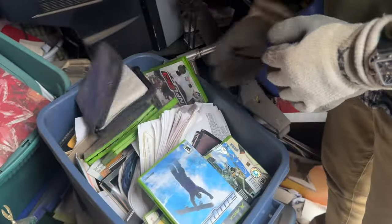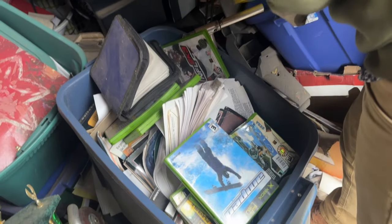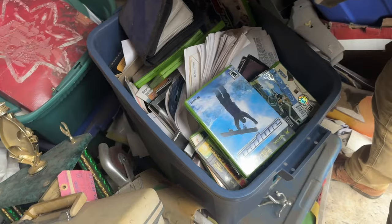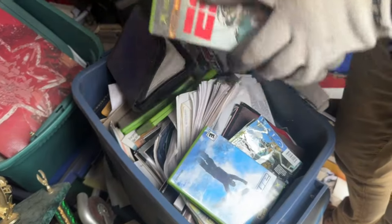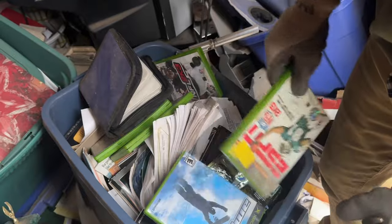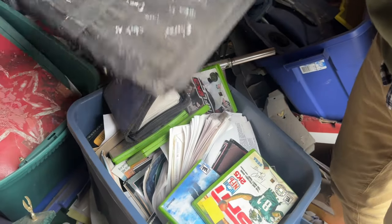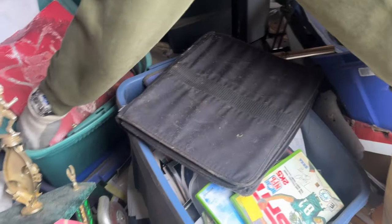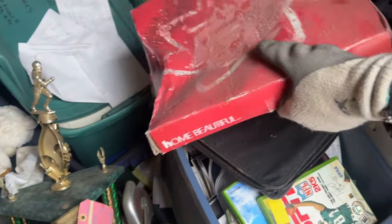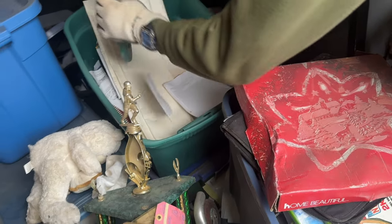Space Jam. Soundtrack. I like these people already. These are my people. Let's see, is that in there? All right, so we're gonna be on the hunt. I'm hopeful for sports cards if we got a kid that has video games or grew up. Christmas. School papers.